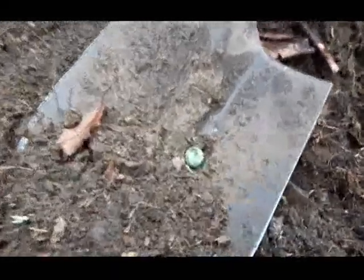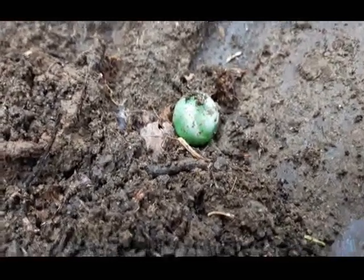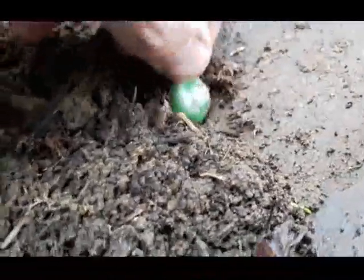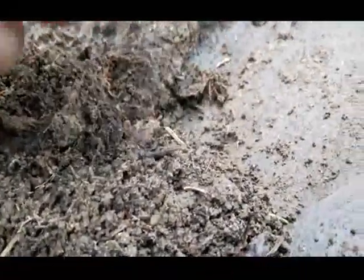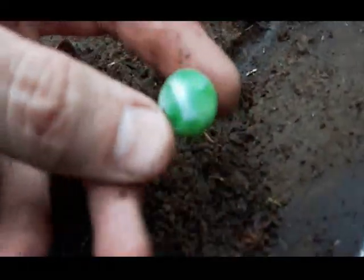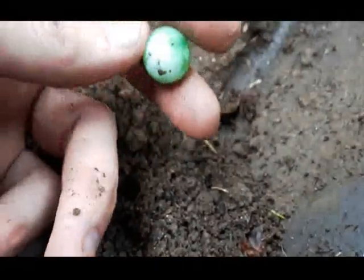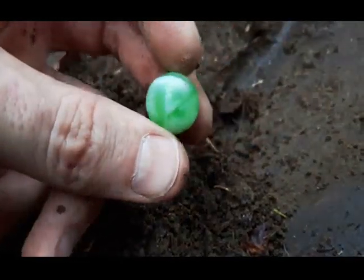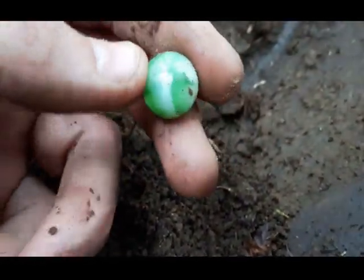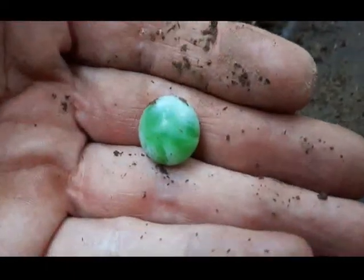And look what we got on the shovel. Marble number 9. Mike-O, just passed you, buddy. TOH, you got some digging to do, my friend, once the rain stops. Digging with Deej. I must be getting close. Look at that beauty. Wow. That is a nice one. Right on.